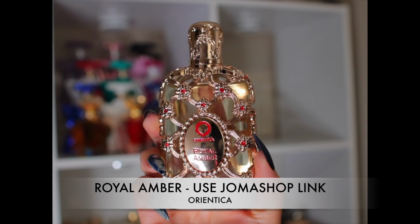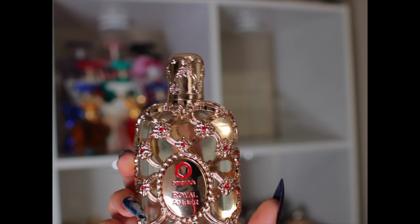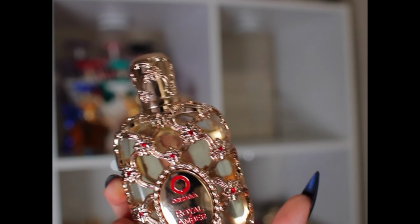Royal Amber by Orientica. This is a dupe for Herba Pura. But I've started wearing this throughout the summer, and I do like it a little better. I'm not running to go get Herba Pura, but I don't hate it like I used to.